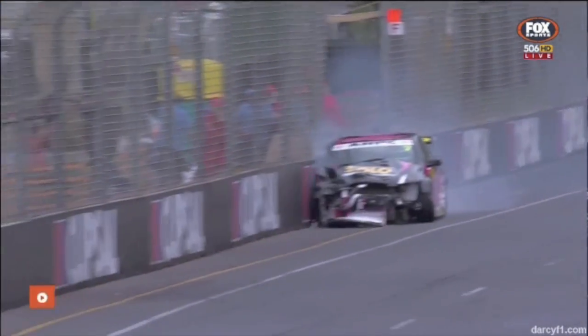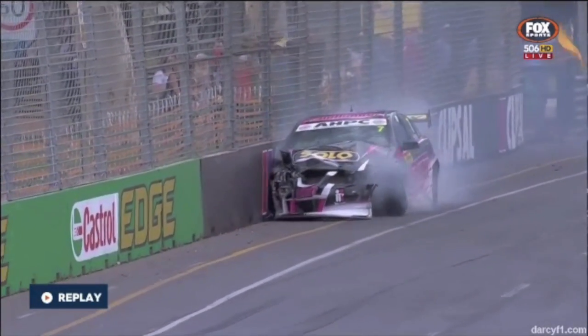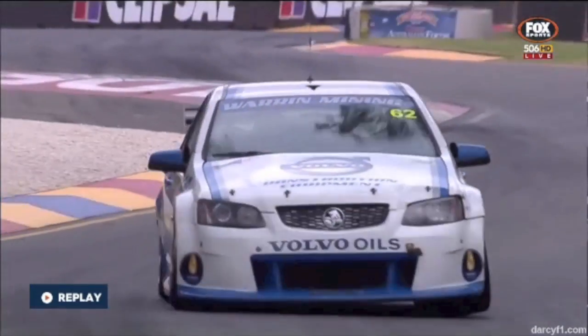We're being told that our cameraman Gerald was down there at that point. The good news is Gerald's okay. We hear the camera is toast. What a shame. Some flames there as well beneath the bonnet.